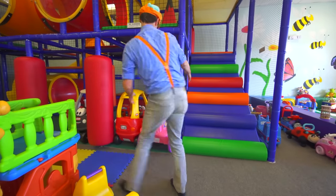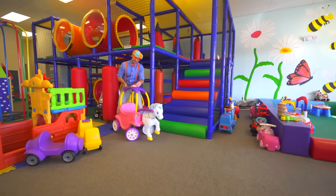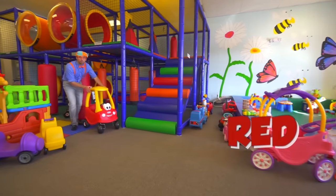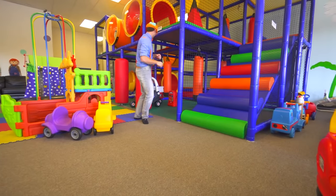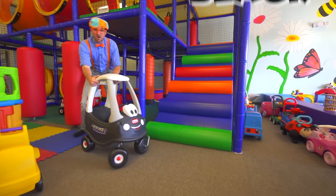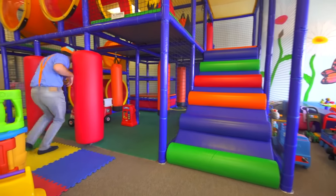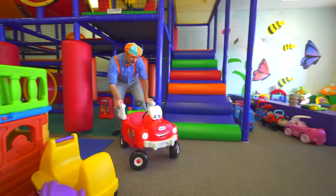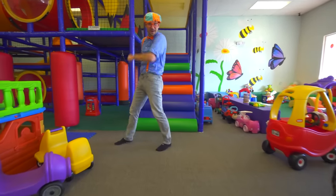Yeah! Okay. Oh, hey! Look at this. This is a pink carriage with a horse on it. Bye-bye! Yeah! Ooh, and a red car with a yellow top. Ooh, watch out! Ooh. And a black police car. Here we go! Ooh. And one more! A red fire truck! Here we go! Bye-bye, fire truck! Whoa! Woo! Here we go! Let's go over here!